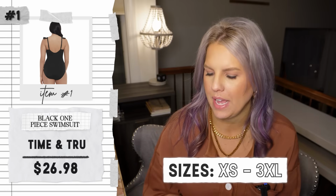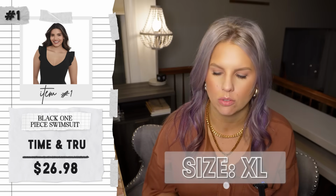So much to show you guys, but we are going to break this down in categories. First we are going to do one-piece swimsuits. Jumping into the first one, we have a Time and True women's and women's plus long torso, that will come up later, ruffle one-piece swim. This comes in an extra small through a 3X. I am wearing a size extra large here.